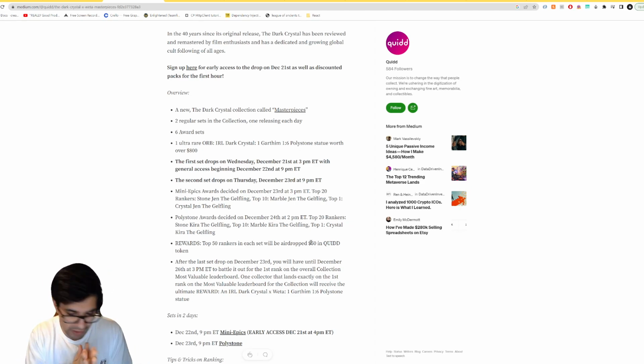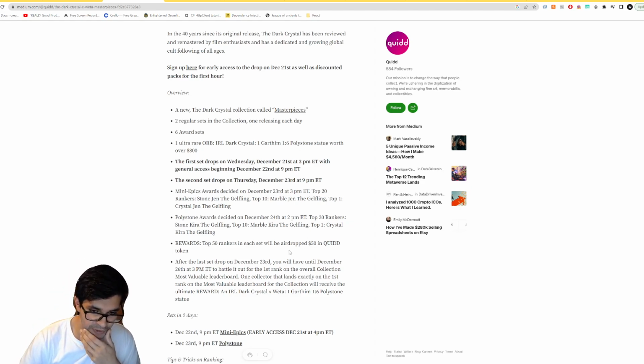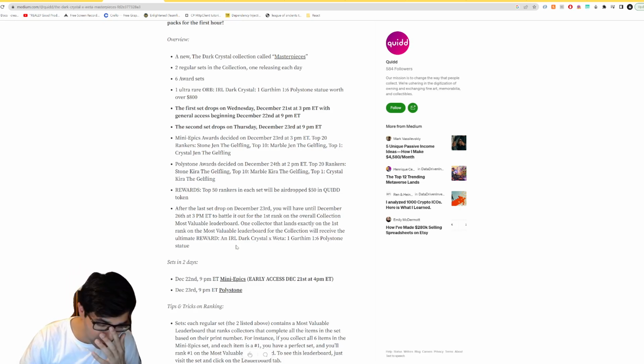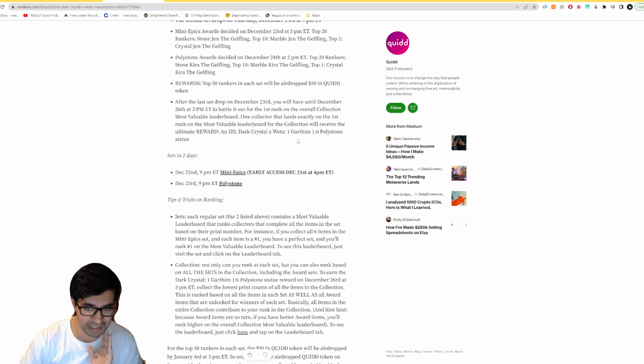You know, with a bit of luck, of course, as well, if you're going for these drops on the primary market. And as it says here, after the last set drop on the 23rd, you'll have until December 26th to battle it out for that first rank on the overall collection most valuable leaderboard. One collector that lands exactly on the first rank for the collection will receive the ultimate reward, an in real life, oh, so that's pretty cool, you get an actual real life statue of the Dark Crystal, that is actually pretty impressive.